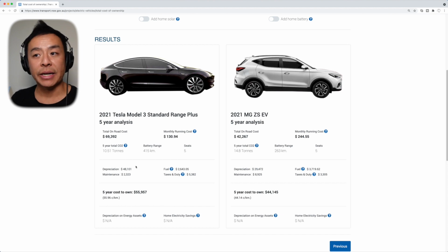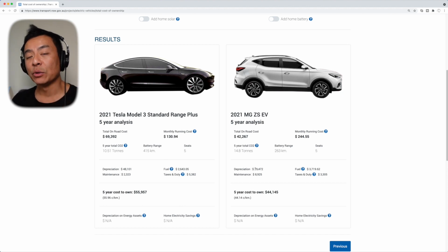Alright, there you go, guys. That is my first comparison between two electric vehicles. Some might have argued in the past that the depreciation cost might have been too high for Tesla, given that it's an electric vehicle. But in this video, we've kind of controlled that because both are electric vehicles. So if you're saying that the depreciation in the Tesla is too much in this calculator of $48,000, then you might be able to argue that the depreciation quoted for the MG is possibly too much as well at $29,000 if your argument is that electric vehicles don't depreciate too much. So there you go. That's the 5-year comparison between the Tesla and the MG.